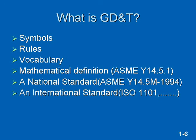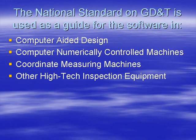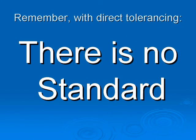GD&T is a national standard composed of symbols, rules, and vocabulary to clearly define features on your parts. There is a mathematical companion to the standard, which is the ASME Y14.5.1. The Y14.5 national standard is used worldwide. Yes, there is an international standard on GD&T, but it is in a state of flux. If your company is using computer-aided design, computer numerically controlled machines, coordinate measure machines, and other high-tech inspection equipment, their software is written in accordance with the Y14.5 national standard. To get the most out of these technologies, your operators need to understand the standard. If you are only using direct tolerancing and not the GD&T standard, you have no standard.